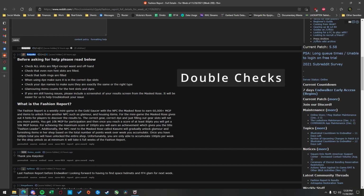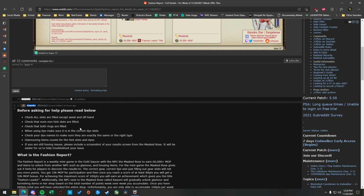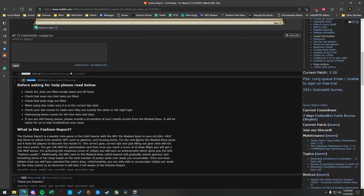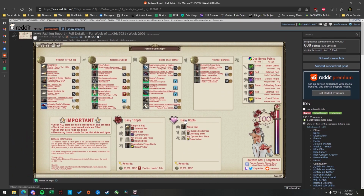Check to ensure that all slots are filled except for waist and offhand. Check that even non-hint slots are filled, so you can't just show up wearing these three things. You have to make sure all your slots are filled. Check that both rings are filled. When using dye, make sure that you are using it in the correct slot. Check your dye names to make sure they are exactly the same name as written here. If you're still having issues, include a screenshot and post it here, and people here on the subreddit will help you. So now that you know what to do, we're going to go and do it.